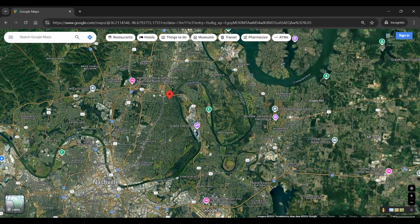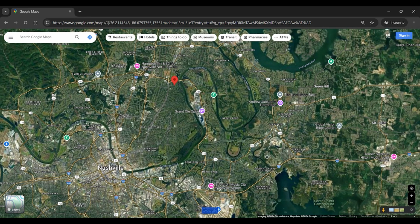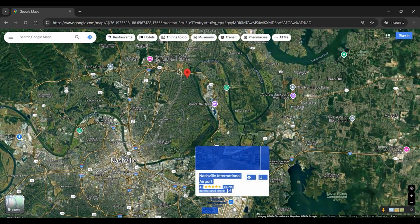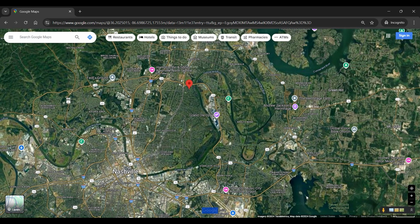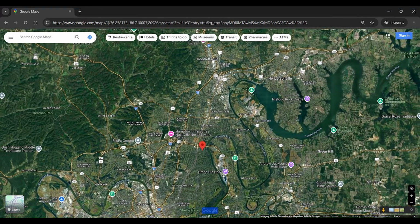One major perk I see of this property is that you are a quick drive to what is known as Briley Parkway, and then that connects you to a lot of the major highway systems, which gets you to places quickly. So you are about a 15-minute drive from the very heart of Nashville, downtown Nashville. If you're a frequent flyer or have a lot of friends coming into town to visit Nashville, you are a quick 10-minute drive to the Nashville International Airport. If you are a boater, you are 15 minutes or so to Percy Priest Lake, and then about 15 to 20 minutes to Old Hickory Lake.